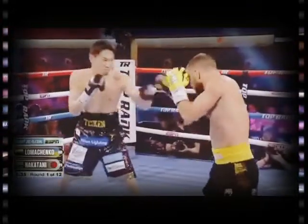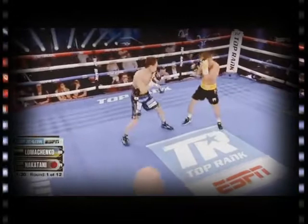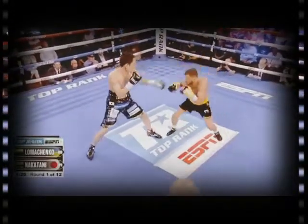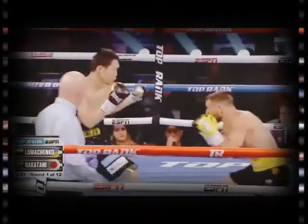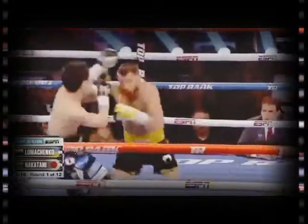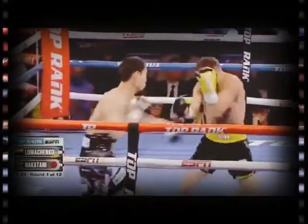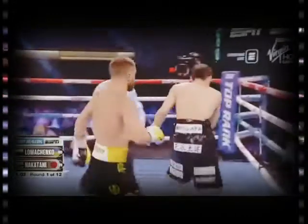Loma's coming out more aggressive than we usually see him. Oh, right hand down the middle. As Loma attempted two jabs to move in to throw a left hand, Nakatani timed him with the right hand. Nakatani has a lot of confidence in that right hand. Lean left again from the former champ. It's going to be about patience for Loma. You know, a matter of time.